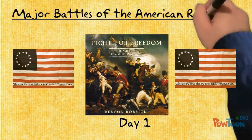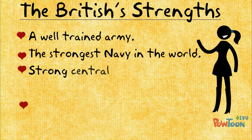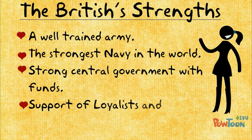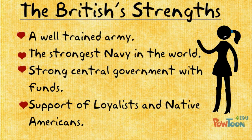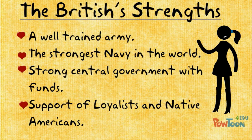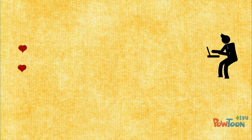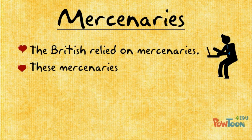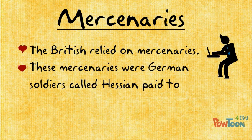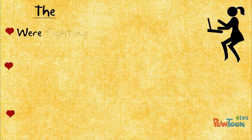The American Revolution, Part 1. Strengths of the British. The British had a well-trained army and the strongest navy in the world. A strong central government that could fund and pay for the war. The British also had the support of loyalists and Native Americans in America. They relied on mercenaries. These mercenaries were paid German soldiers called Hessians, and they were paid to fight on the British side.